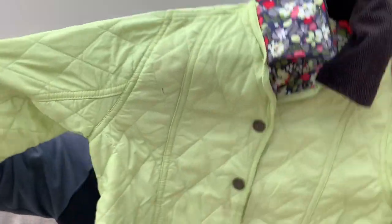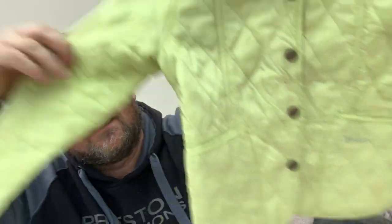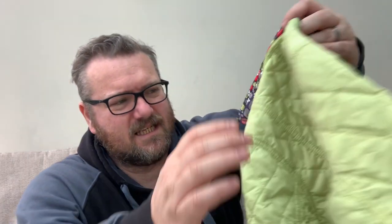Getting to the end of this first bag now, and this is a kid's, oh it's a Barber, and it's a kid's quilted jacket. I wonder if that'll fit my daughter. I think it's probably a bit too small. It's a small, that's all it says. I mean, it's definitely kids unless that has severely shrunk. So that's very nice.